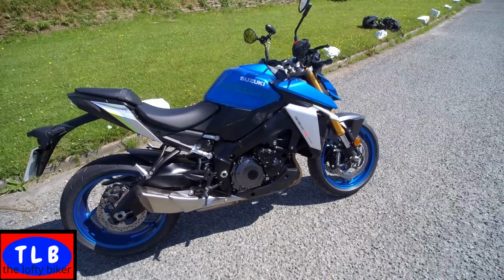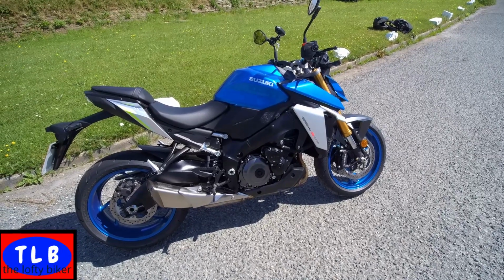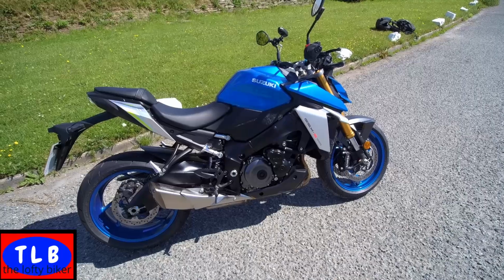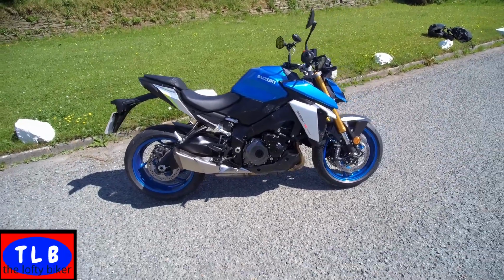So for a bike that'll do 150, 160 mile an hour, stop on a sixpence, 11 grand. It's pretty cheap, isn't it? What do you think? You could park it up and people will look at it, wouldn't they?